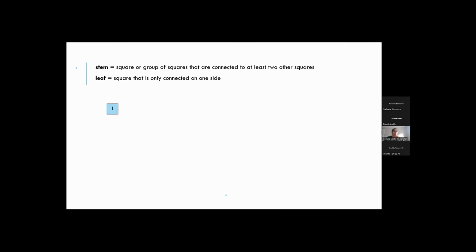So here I've got my stem. It is just my monomino. I've labeled this 1 so that as we're doing this, when I get more squares, it'll be easy for us to refer to it. I need to have 5 squares total, and only 1 square is touching more than 1 piece. Everything else is touching exactly 1 other piece.